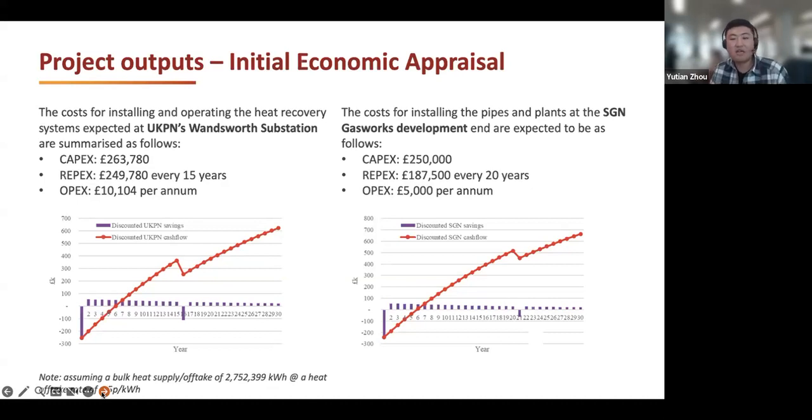On the other hand, quite similarly, we look at the capex required for the heat recovery integration to the SGN development heat network design. Because the heat recovered is about 42 degrees for the water, which needs a bit of a temperature uplift in order to be fed into the heat network supply, that would require a water-to-water heat pump to have that temperature boost. So there's the capex involved there, and replacement expenditure considered as well for the water-to-water heat pump, and also the operational expenditure related to them.